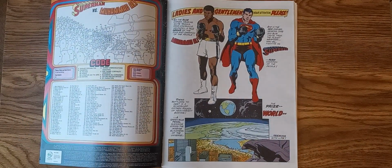Anyways, I've heard about this comic for years. Ever since I was a little kid, I would see it in ads. And I never owned a copy. And when I saw that they were reprinting this as a facsimile, I thought, you know what? It's tempting to finally get it, because I doubt you could buy the original for $14.99 these days.